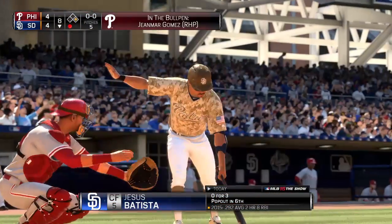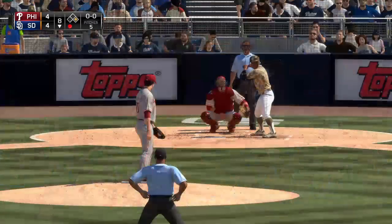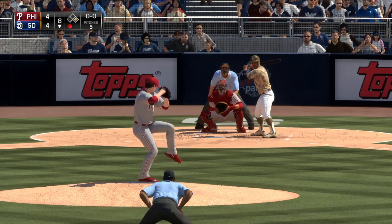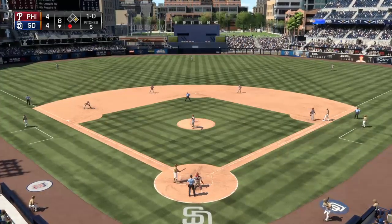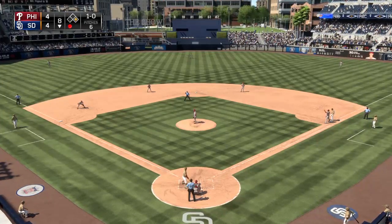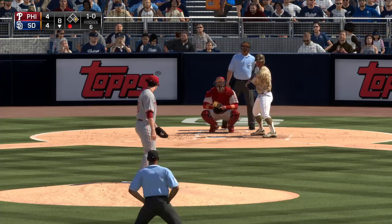Jesus Batista will stand in now, hoping to get on track as they've been able to neutralize his power out of the cleanup spot. 0-for-3 thus far. Some action out in the bullpen. Couple of right-handers starting to loosen up. First pitch fastball off the plate there, and it's ball one. Possible go-ahead runs on first, one away.